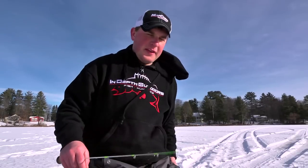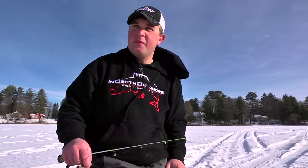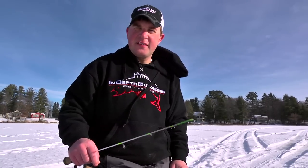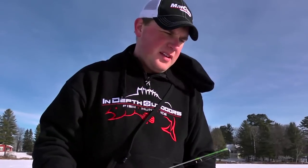Now, there's no way without swinging the transducer I would have found that fish or that school of fish. It's vital in this deep water like this to stay on top of these schools that are constantly moving. It just lets you cover so much area with one hole. Instead of just straight down, you can swing that cone and pick them up and move from there.